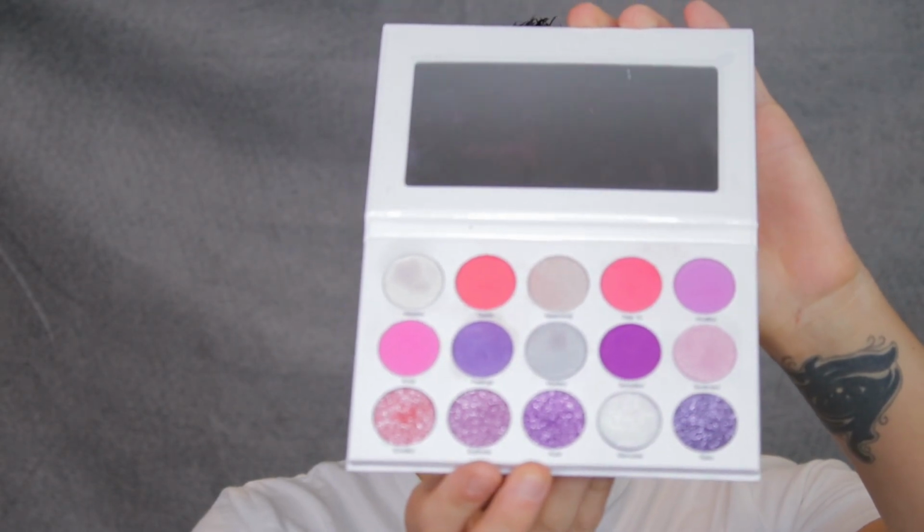Next up is the SoloGiovane Loose Highlighter. Now, I really love this. I think this pink is a beautiful shade. I have no complaints about it whatsoever. And last but not least is the SoloGiovane 15 Shadow Palette. Like I said, it has 5 matte, 5 shimmer, and 5 pressed glitters. Now, the pigmentation was there for sure, like you can see it, obviously. But it took a little extra work, which I didn't really appreciate.